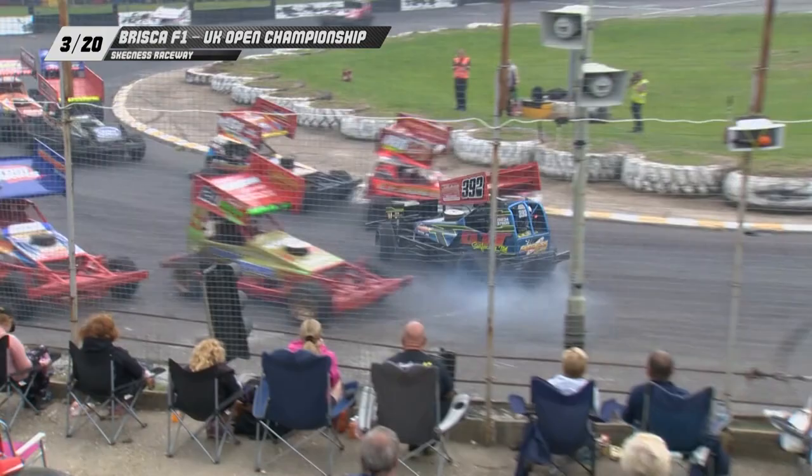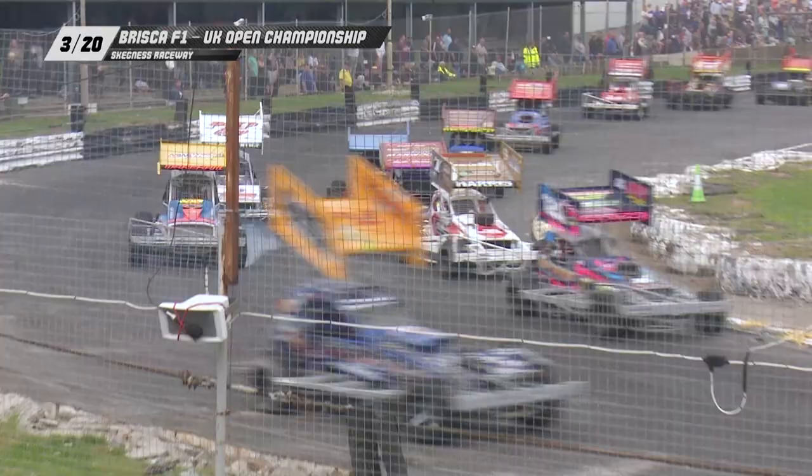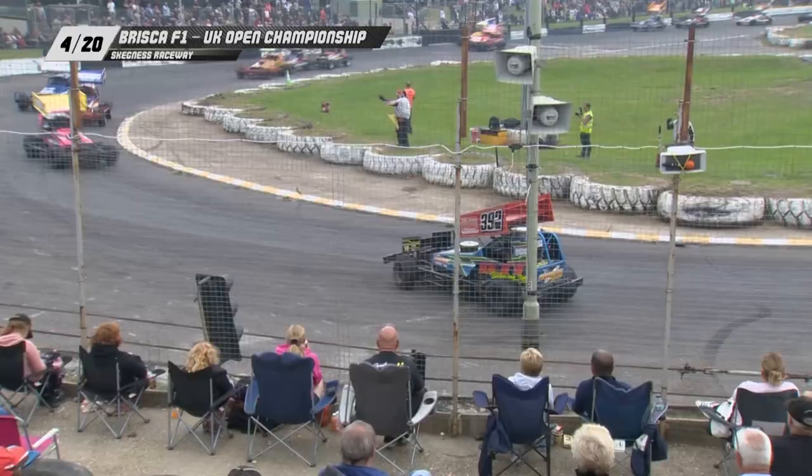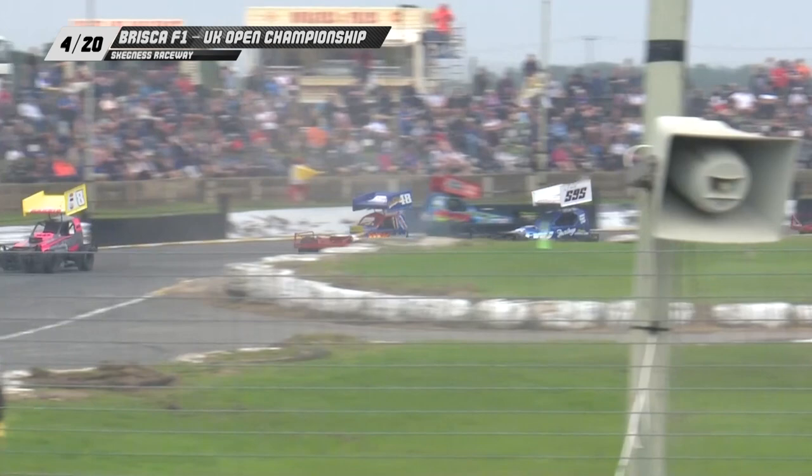Gets spun out there by Casey Engleston, the 392 facing the wrong way. Not had a happy weekend, Lewis Evans. Trying to get out of the way there. Puts it into reverse and does so. Catherine Harris leads from Sean Webster.